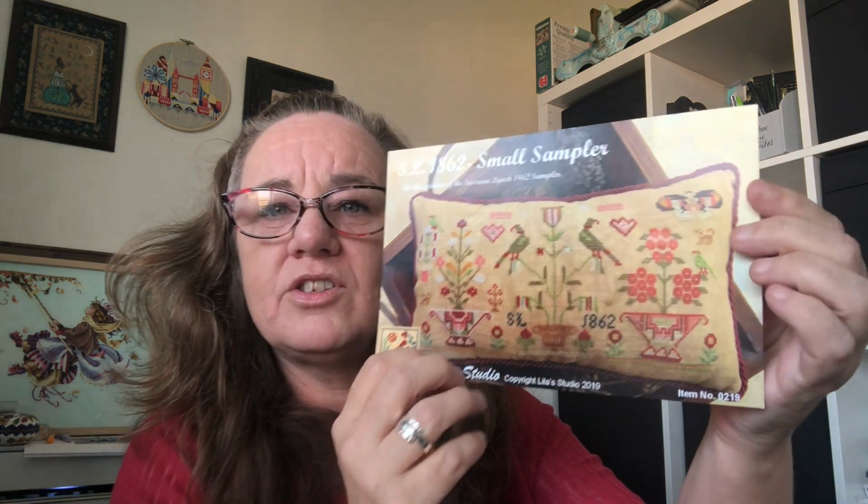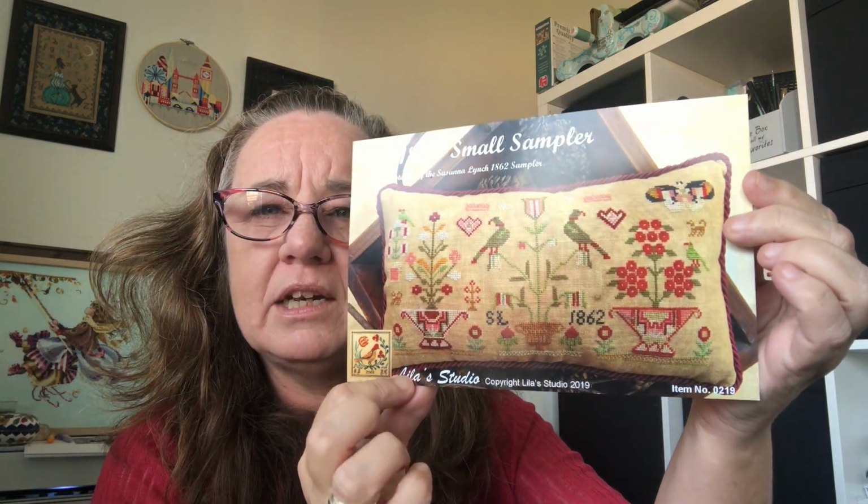The next one was a gift from Lydia, Lovely Stitches. She gifted the pattern to me because she was already finished with it. It's called 1862 Small Sampler by Lila Studio.